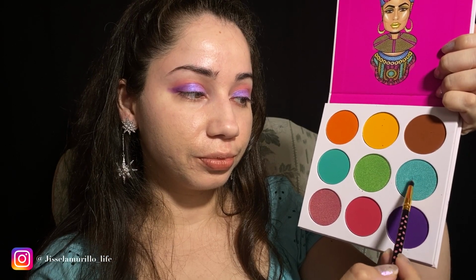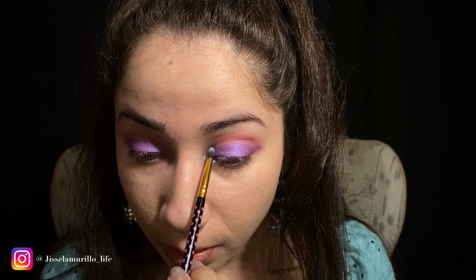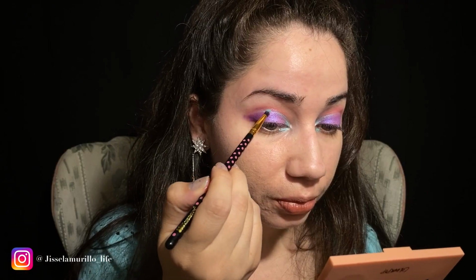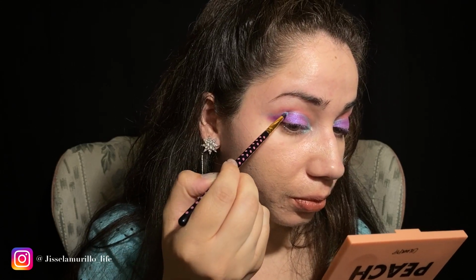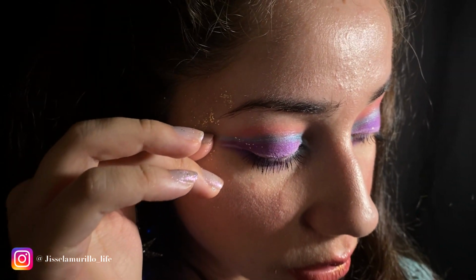Then, taking a shimmer teal blue, I added this onto the inner corner of the eyes and took this color to the crease line to merge between the pink and purple shadows. On my lower lash lines, I decided to tie the look together by adding a blue-purple shadow.